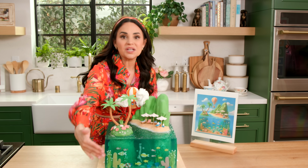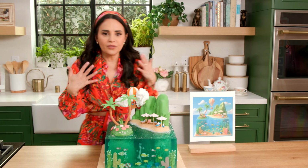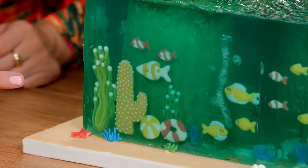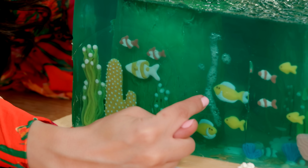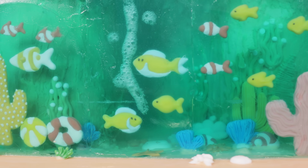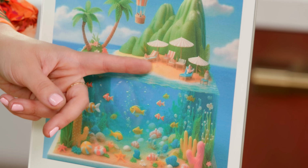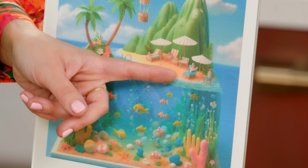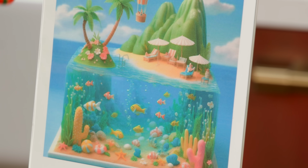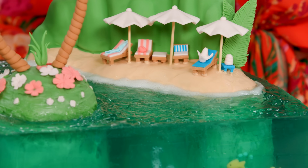It's even square, just like AI made it. Oh, the little fishies. Look, there's the underwater cactus plant that AI made. Okay, let's see if it has the two. Mike, it's got the fish with the two eyeballs that are on one side of its head. This has got everything. Another thing that's really cool, right where the sand meets the water, look at that, like the waves, this white little crust of wave, and there's foam. I don't know how you do that, but there's foam.